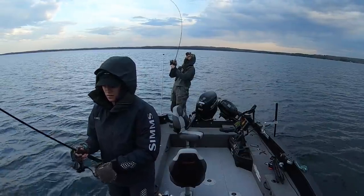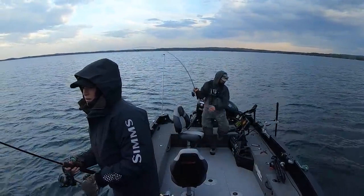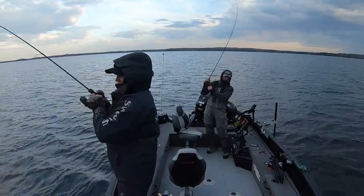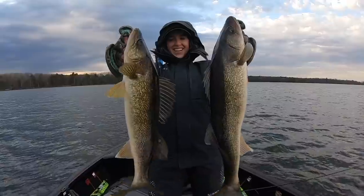Right there, hooked up. There's a bunch out there. I'll take a screenshot for you off the 360 as I'm fighting this fish here. Shelby's got one too. It's giving you a tussle. Look at that, opening morning double. That's what it's about. Doesn't get much better than that right there, does it? Nope. Good work.